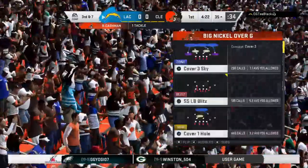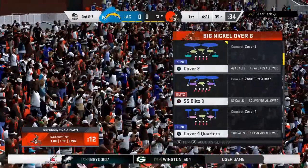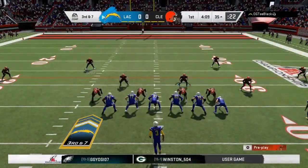And that's one of the reasons you like to blitz even on run downs. It confuses the blocking assignments. It doesn't allow those offensive linemen to get up to the 2nd level. So 3rd down, they need to get to the 28 for a first.